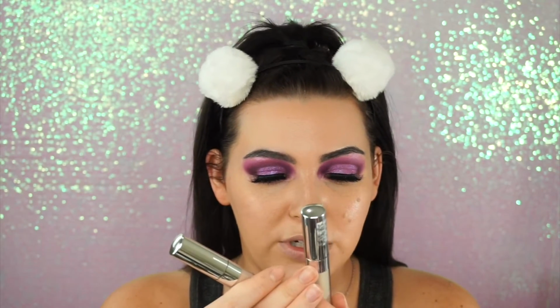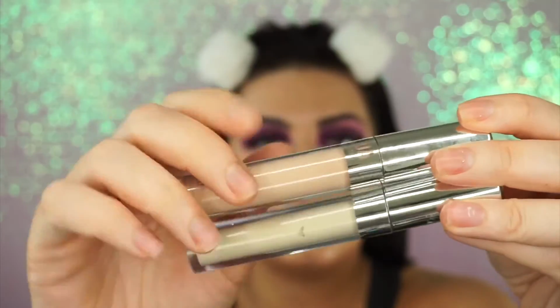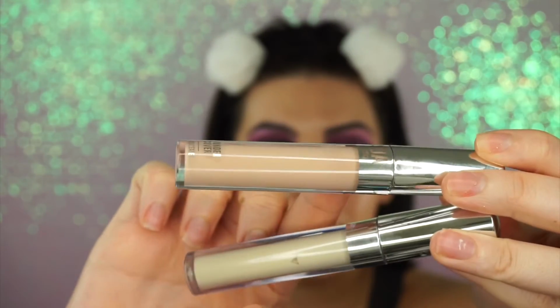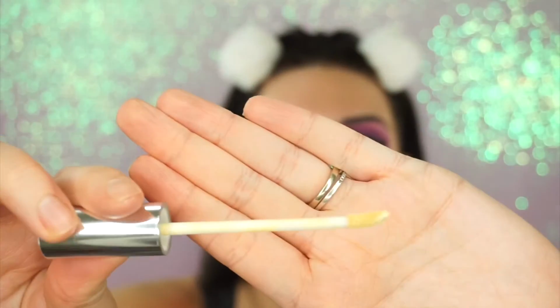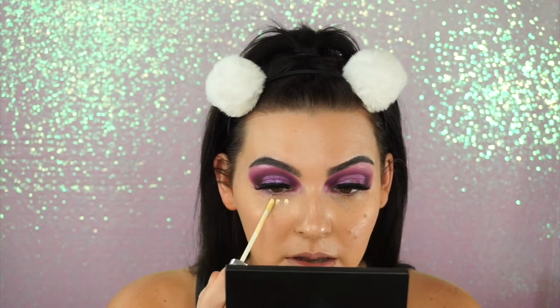I got the AOA Studio concealers. It's called Wonder Cover HD Concealer. The shades are crazy. Now, I got these two. This one swatches super peach, and this one swatches super yellow. The shades were really weird. A lot of them had really dramatic undertones, so that's why I got two. The doe foot is super, super tiny on this. So I'm gonna put both of them.